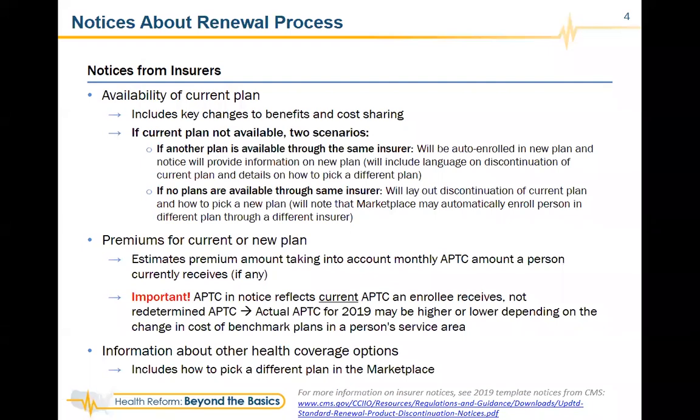If the 2018 plan is being discontinued for any particular consumer, the enrollee will receive what we call a discontinuation notice that states that the plan is no longer available. If another plan is available through the same issuer, the notice will have information about the new plan, and that person will be auto-enrolled into it if she doesn't come back to the marketplace to choose a different plan. If the issuer is no longer offering plans in the marketplace, then the person will be matched with another plan with another issuer by the marketplace. But the discontinuation notice from the 2018 issuer will not have any information about that matched plan. It will only have information about the discontinuation of the 2018 plan.